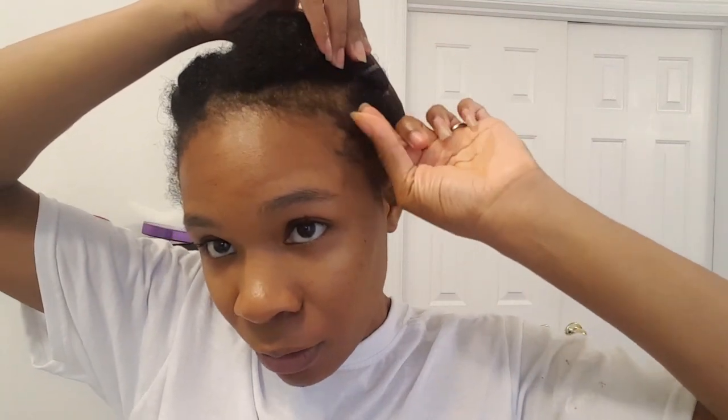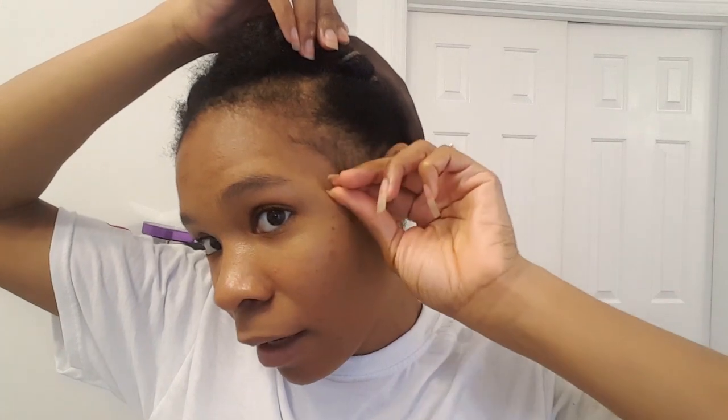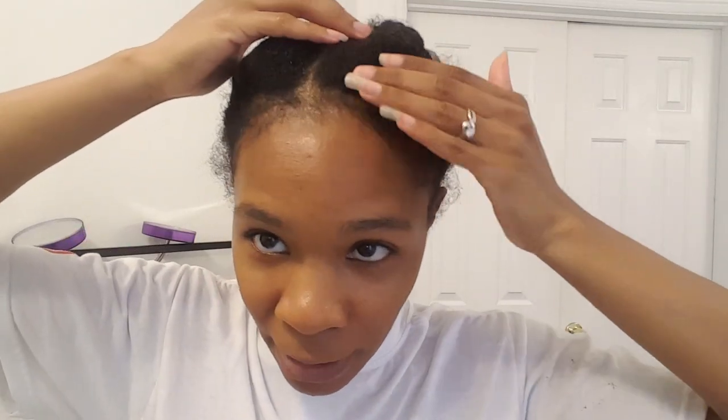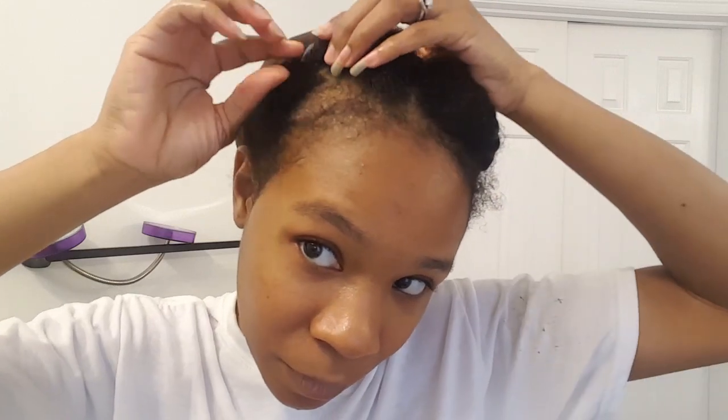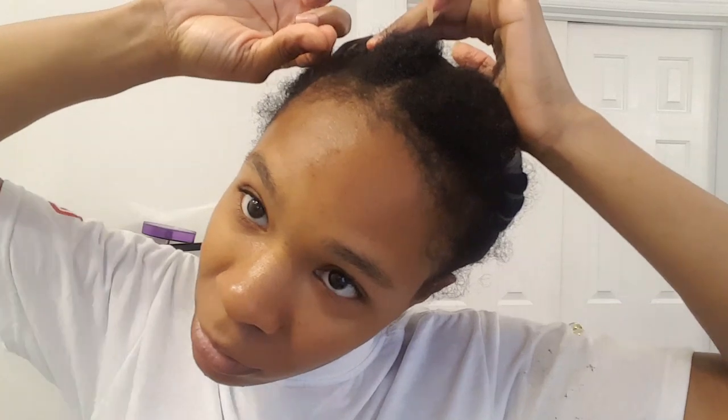I got a little fuzz back, as you can see. Trying to get a good angle. So all of this little fuzz right here has come back in those 2 weeks. So I got a little bit back. It doesn't look as bad, but I still can't pull my hair into a puff or anything because they're gone. I don't know if you can see. So I got a little bit back.